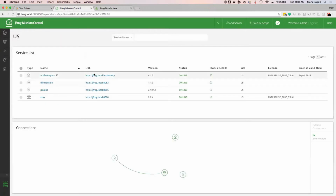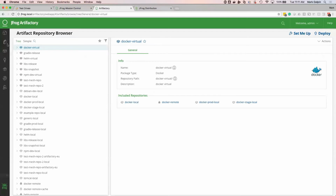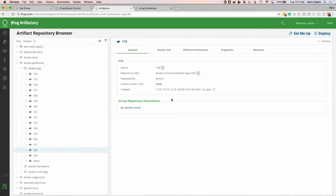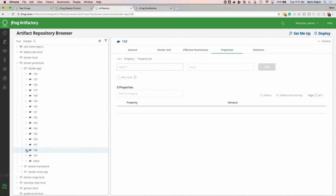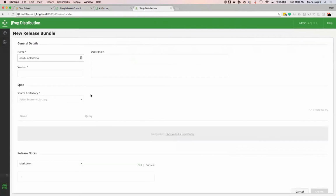So let's jump out to an Artifactory server and look for some artifacts. I have in here Docker app. And I'm going to look at the properties of my artifacts. Go out to this manifest.json. I see that it has a number of interesting properties that I can take. I'm going to go based on the build. Step 3, create Docker image product, build number 168. So I'm going to set a version number. I'm going to select a source Artifactory, Artifactory US, and click to add a new query.